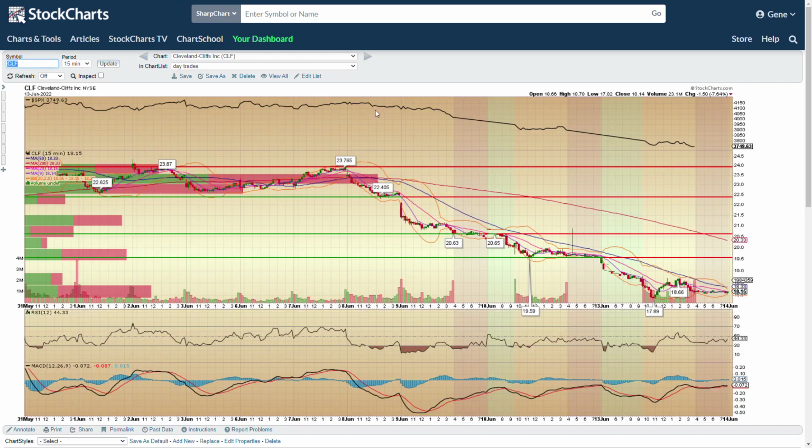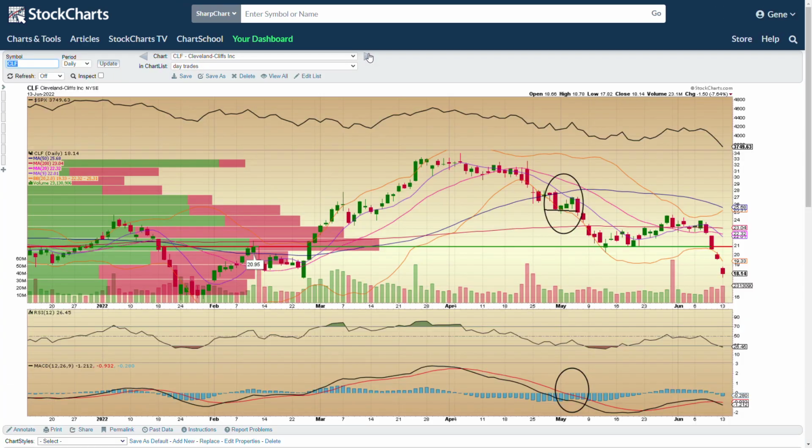So this is Cliff 15-minute chart. You can see it's been selling off. You can pretty much probably draw a trend line right on that as well. And it never hurts to turn your extended hours on and off to look for gaps and things like that, and just to get a view of the chart without it. I think pre-market levels are important, and I do keep them on my chart. But I do click them off from time to time just to get an idea what things look like without them.